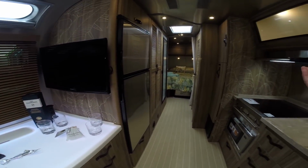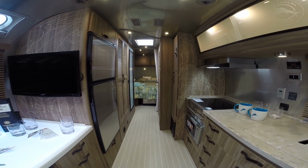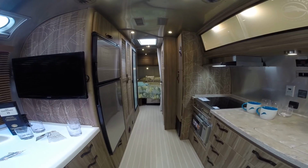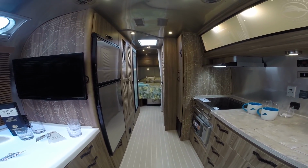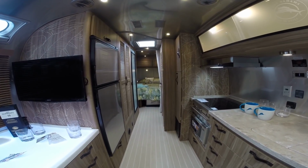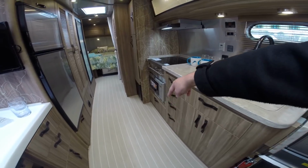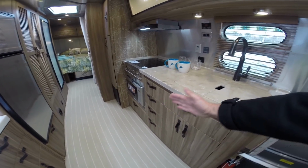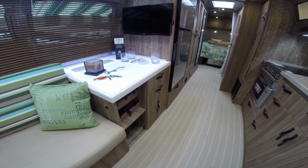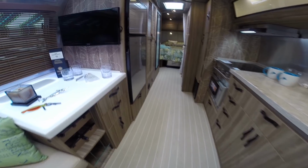And this is really the same exact floor plan and feature level with regards to the layout and plumbing and electrical as the 27FB Flying Cloud, International Signature, and International Serenity 27FB. But instead of the sink coming out and a deep bowl sink here, it's actually flush, so there's a little bit more floor space, so if someone's working at the little bar, someone could be prepping food, you won't bump into each other.